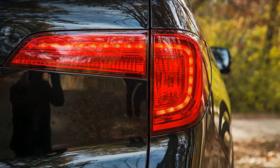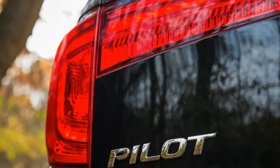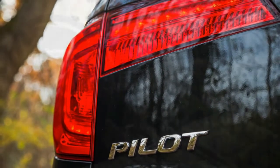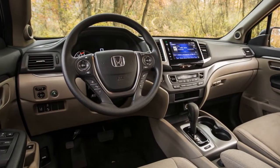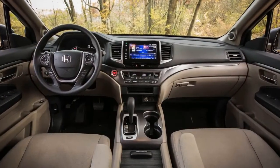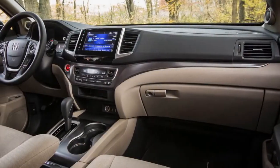What you don't get with the lower trim levels, LX, X, and XL, is the slick new 9-speed automatic transmission that comes with the Touring and Elite models. The LX, X, and XL are equipped with a 6-speed automatic. That's one cog more than the previous Pilot, but the 9-speed does a better job of keeping the engine in the sweet spot of its power band. And it includes shift paddles, which aren't part of the deal with the 6-speed.